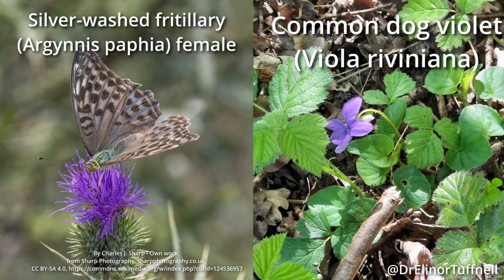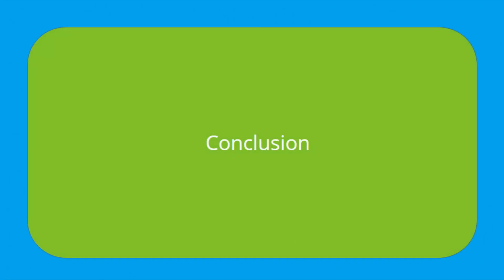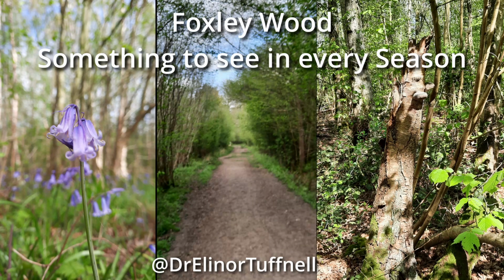As mentioned earlier, Foxley's coppice rotation allows both dense and open woodland areas to form, which creates habitats for the butterflies and their food plants. Conclusion. So to sum up, native species are important because they are part of a complex web of habitat and food that makes up the native ecosystem. Remove one node of that web and you can lose species throughout the web.